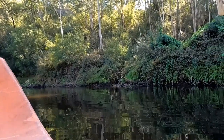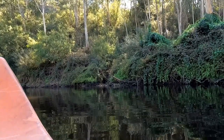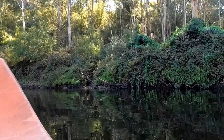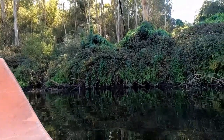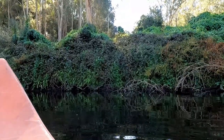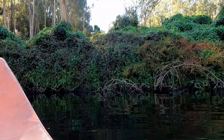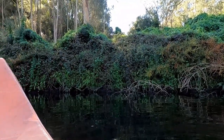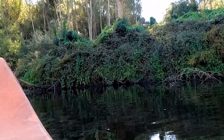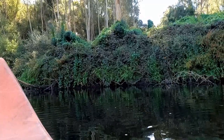Yep, and a bit better one. Don't know how I've hooked him, but I don't know. Yeah, mate. Why are they holding up on that? Mate, might be a good fish.